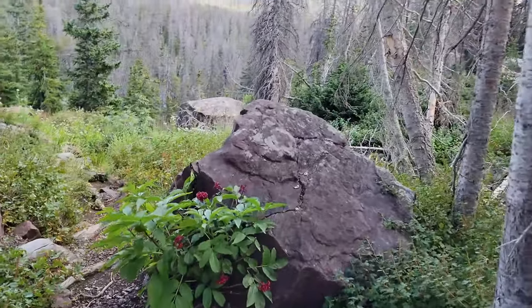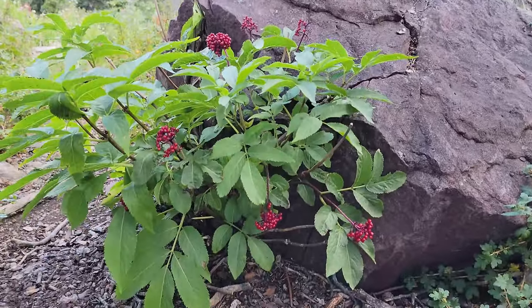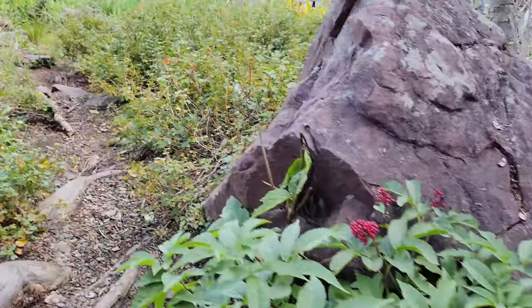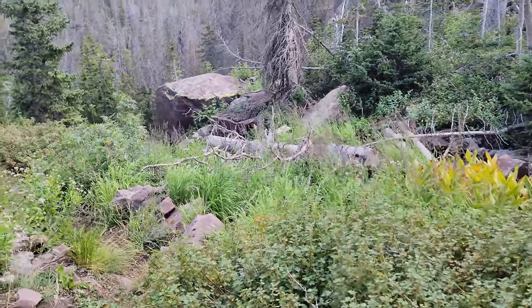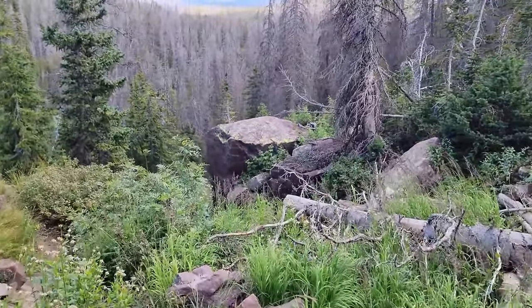Man, look at those berries. That's pretty cool. We've got a waterfall coming in right here that you'll see off the top.